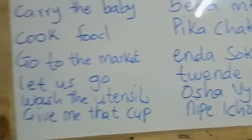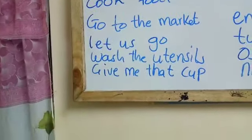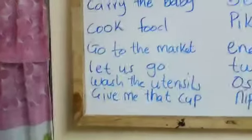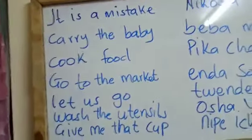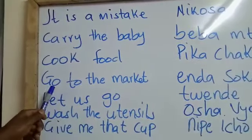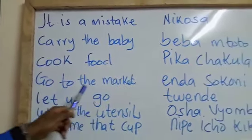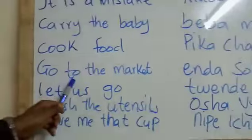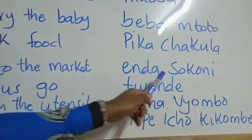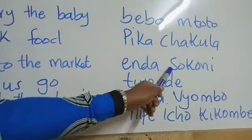All right. We shall go to the next sentence. I said we shall be doing the common sentences that we normally use, that are very common in our houses, in everything that we do. We say, go to the market. So the sentence go to the market is enda sokoni or nenda sokoni.